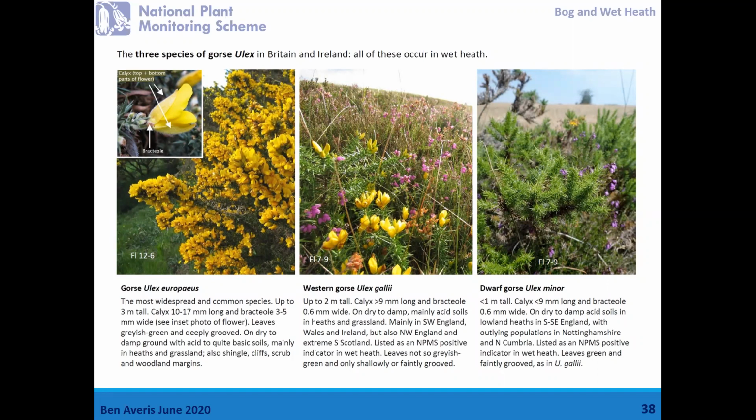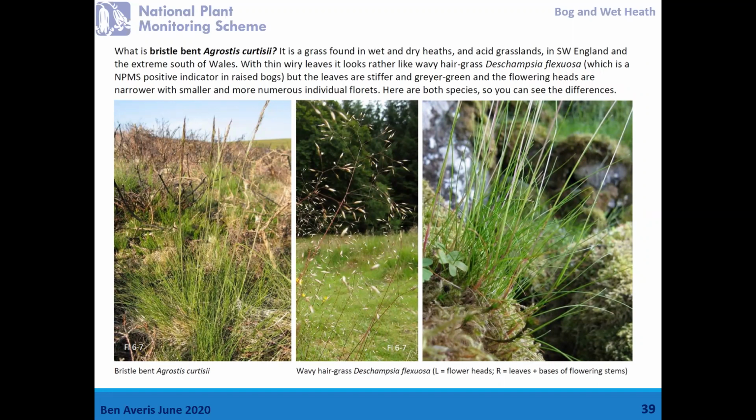The next photograph, next page, is looking at bristle bents, because I didn't mention it. I did mention it a couple of pages back.